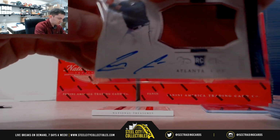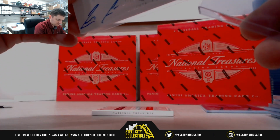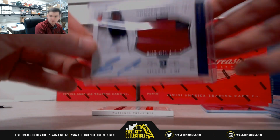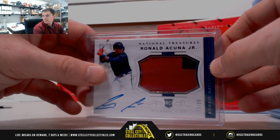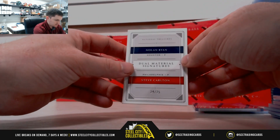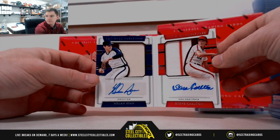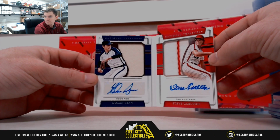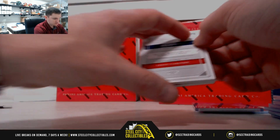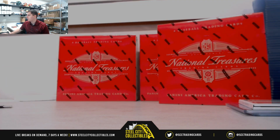Nice box to start. We still have our booklet, which looks nice. And that'll be of Nolan Ryan and Steve Carlton. It's 24-25, so three great hits in that first box.